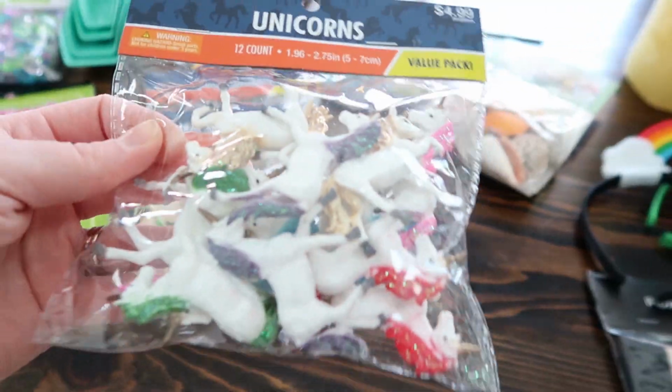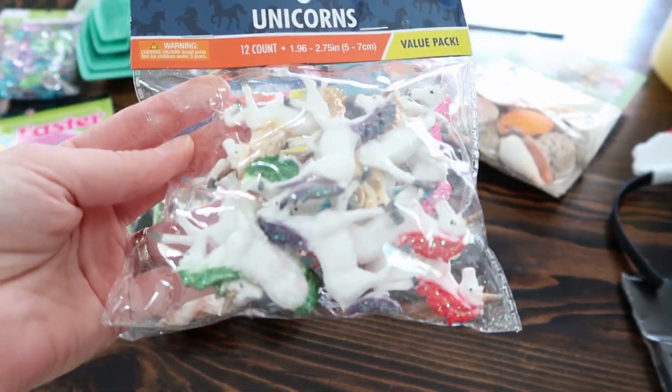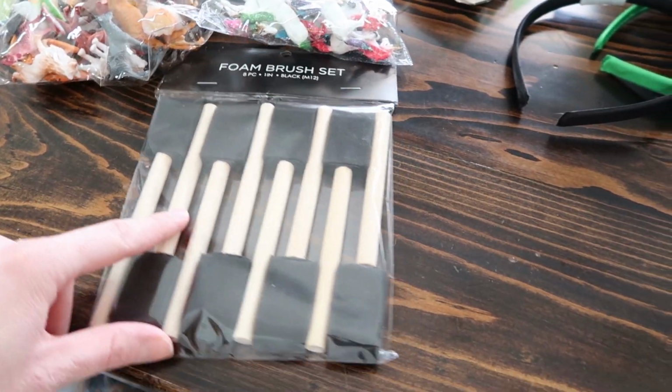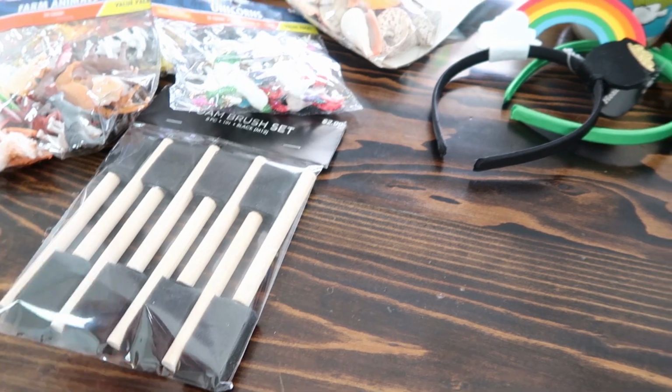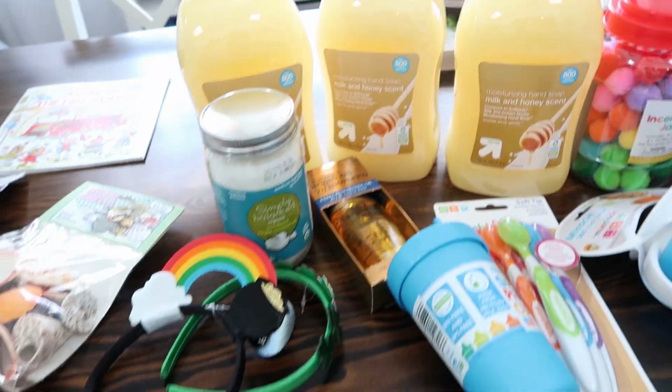And then these unicorns I just thought would be so cute for a mystical fairy tale theme, and all different colors. So fun. You could even have them sort the colors. And then I also picked up a foam brush set just to have for painting and stuff. Just some practical items. We go through soap like no other at daycare.